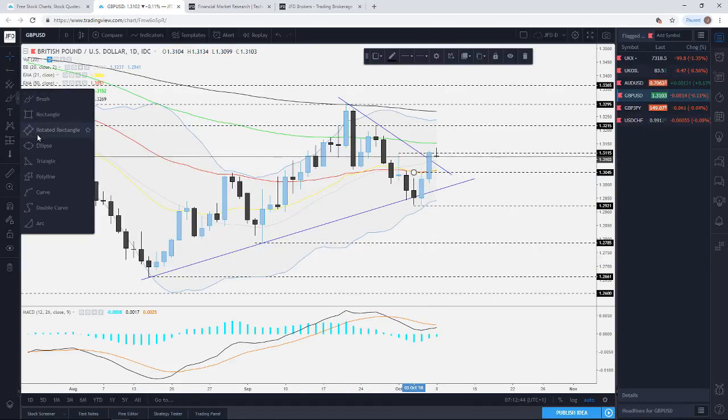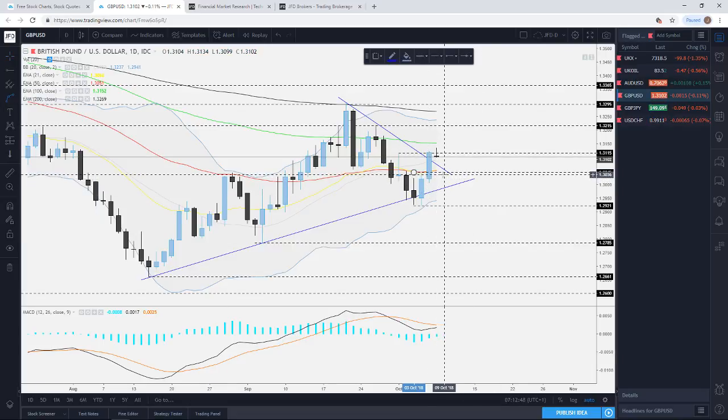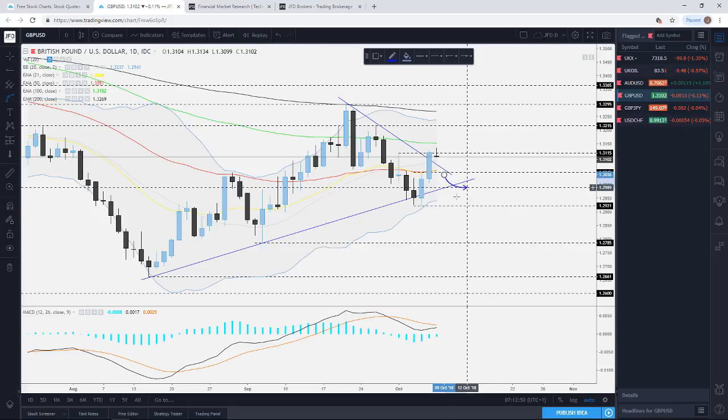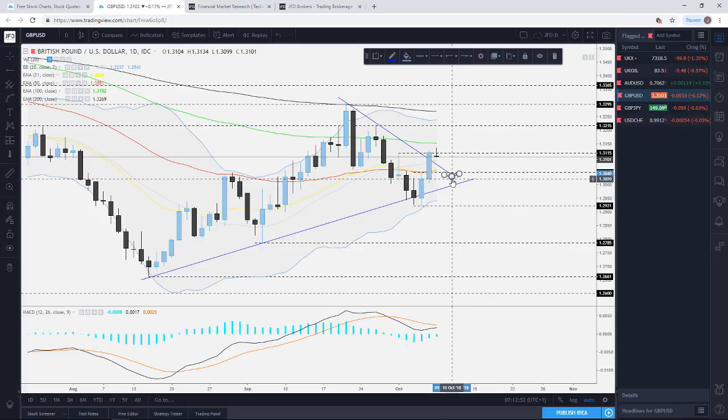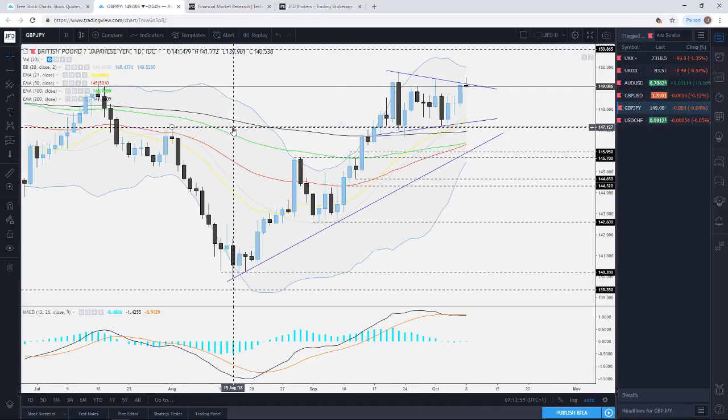Of course, be very cautious with the GBPUSD, and like I said, if we do get a break below the 130.45, then keep your eyes on this tentative upside support line. Jumping into GBPJPY, now this one is a good one as well.